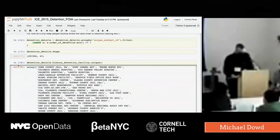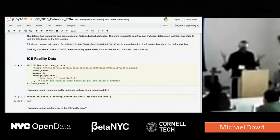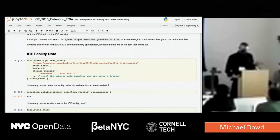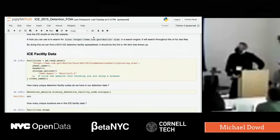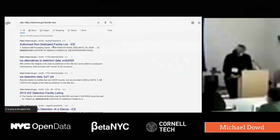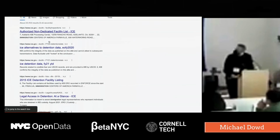Great. So first challenge, like I said, is facility data. We don't actually know where stuff is. So we used one trick, which is where we searched the ICE doclib site. And if anybody's found this before, you can search a site specifically, only that site, by just typing site: in a Google search bar. And so we searched their ICE doclib site for XLSX files, and I'll just quickly show this. And there we just get Excel files, or Google doing its best, but it's only searching the doclib. And it's kind of serendipity here.